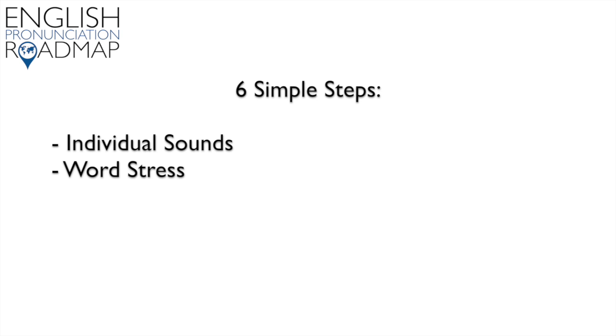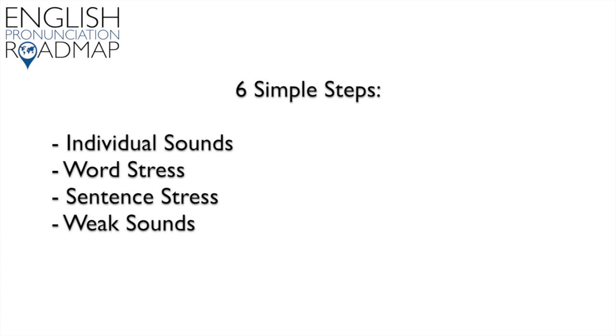Well, let's break it down into 6 simple, easy steps. Number 1, individual sounds. Can they understand your words easily? Number 2, word stress. Are you emphasizing the right parts of words? Number 3, sentence stress. Are you emphasizing the right words in a sentence? Number 4, weak sounds. Did you know that the pronunciation of some words change when they're in an unstressed position, and this can really affect fluency?